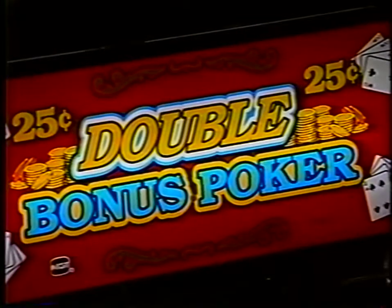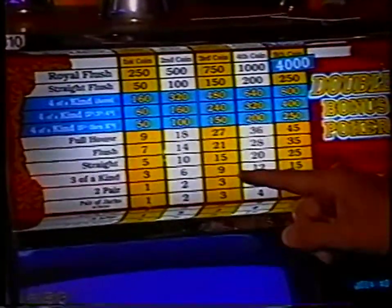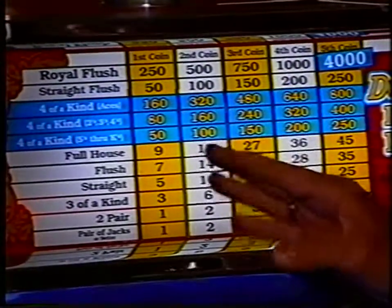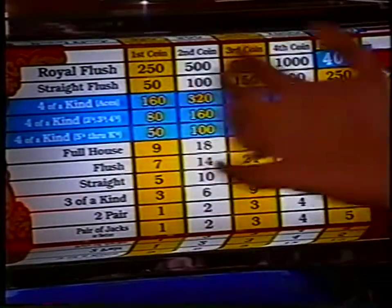Okay, here's the double bonus poker machines. Double bonus poker. Now make sure you copy all these down and compare all these machines, because here's where you're going to have to look at all the different payoffs and get used to them and get interested in them, because all machines are slightly different and you got to know before you gamble what you're gambling for. Now here's your first coin and here's your fifth coin, of course.